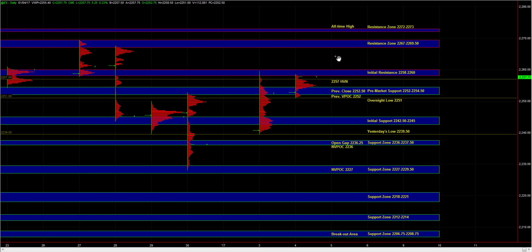Either we're going to break out beyond here and then perhaps tag 67 to 69.5 and balance at higher prices, or the market can fail and we can continue to balance within yesterday's range, and in the event that we're seeing broad market weakness and a lot of sustained downside momentum, then there would be a possibility to even go down and tag the naked VPOC and open gap at 36 and 36.25.